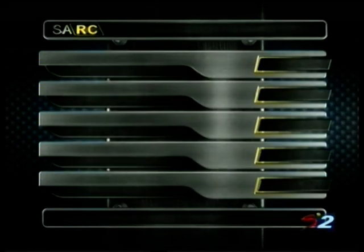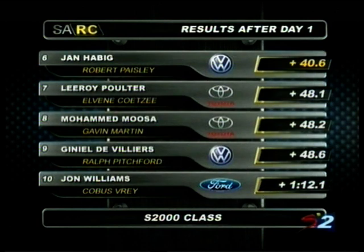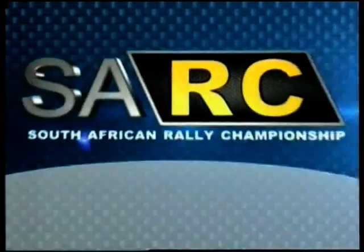So after 36 kilometers of rallying, Mark Renier leads Hergen Vecken by just under 13 seconds. A fine battle developing at the front end. In the midfield also, battle for 7th between Leroy Poulter, Musa and de Villiers. After the break, day 2 action from the total to Natal.